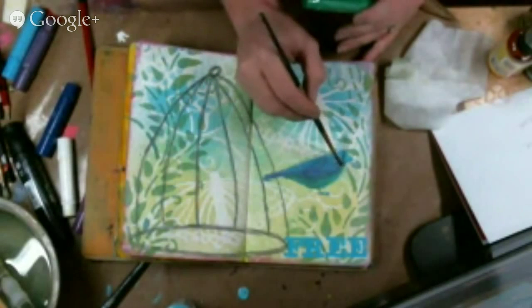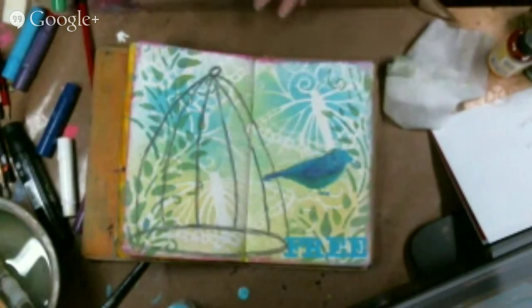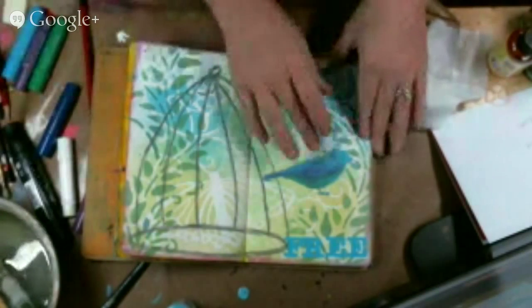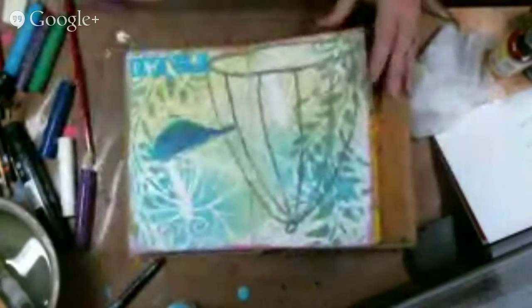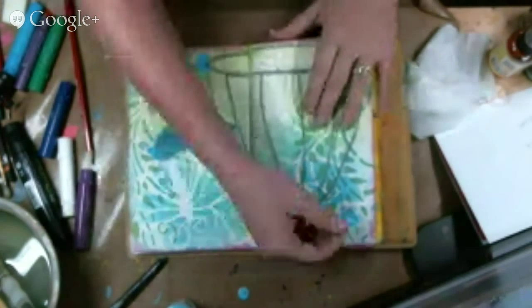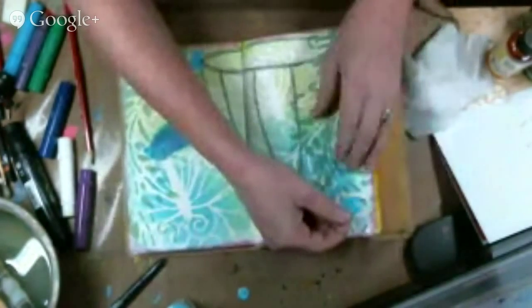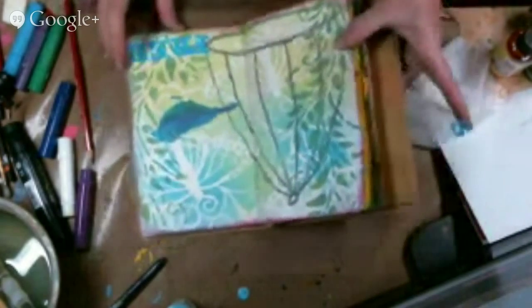What time is it? Okay, we have plenty of time. We're doing good. Oh, I like him. We're going to have to do something with his eye, though. We're going to have to make that eye come out. Okay. Set yourself free. Okay, so let's go with set. Oh, did I not spray up there? I didn't. Shoot. Hold on.